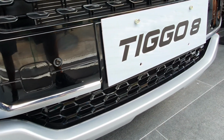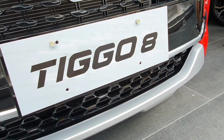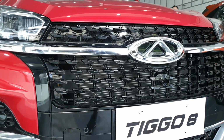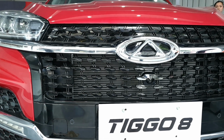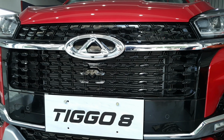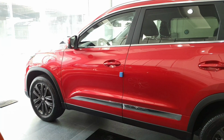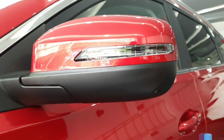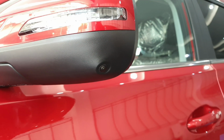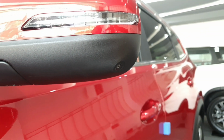It has a front parking sensor. And down the bottom of the front bumper, it has a silver skid plate, and a huge bold chrome straight line in front of the signature piano black matrix grille. On the side section of the body, you have the power folding side mirror with integrated turning signal light, equipped with heater and camera for its 360-degree view.